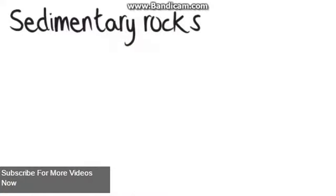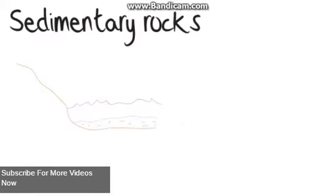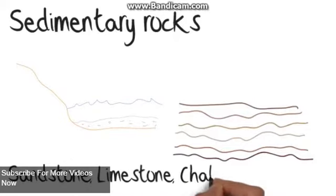Sedimentary rocks are formed over millions of years as various sediments have settled together at the bottoms of lakes and oceans. They're mostly formed by eroded rocks, but can even contain fossils of animals. About 70% of all the Earth's rocks are classed as sedimentary. They're characterized by a banded or layered pattern and are usually made up of many different rocks and minerals. Examples of sedimentary rocks are sandstone, limestone, chalk, and clay.